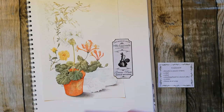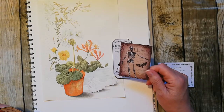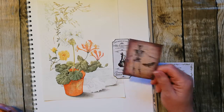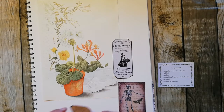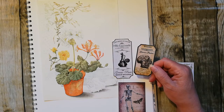Something found in a doctor's office. Well, it's got to be a skeleton, isn't it? I do have some kind of Halloween-y type things, and I thought, why not? It'd be funny, wouldn't it? I can't remember where that was going to go. And I've also got some human brains, which, you know, you never know.